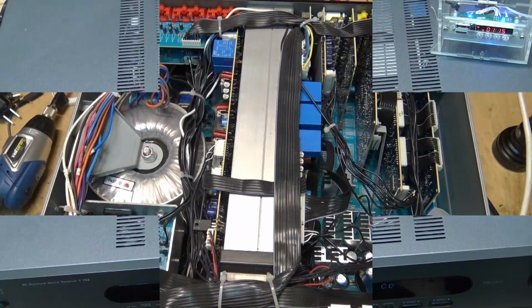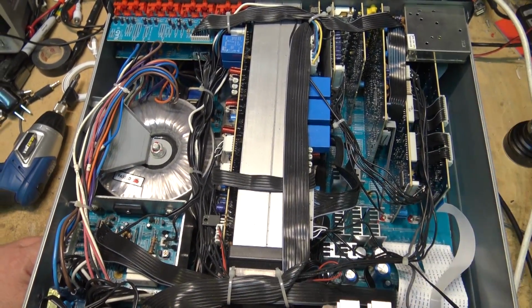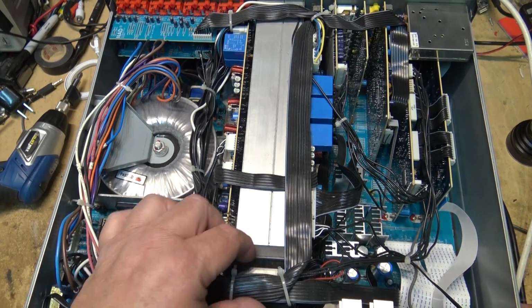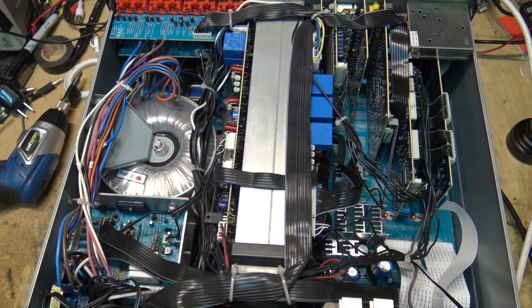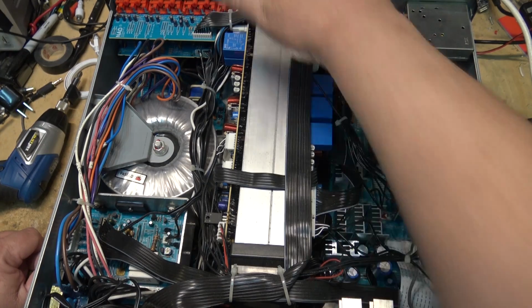Cool. Okay, a quick peek down the top of this unit. You can see how well this one's built. And here's our big heat sinks here. Yeah, looks like they got fans. They do. They have fans blowing air through. So there's two fans here that will draw air in and force air through and out the back for cooling.